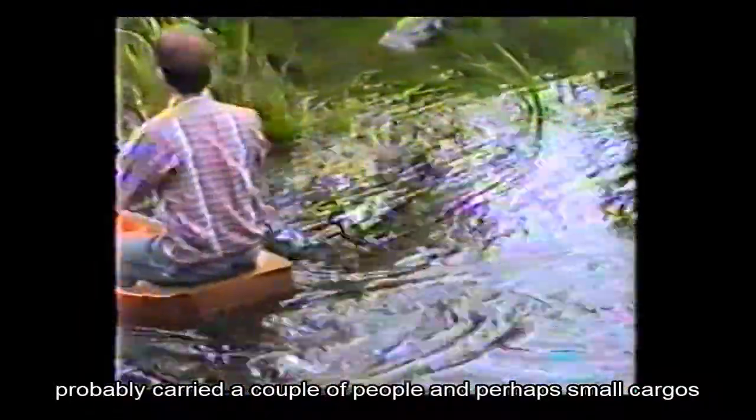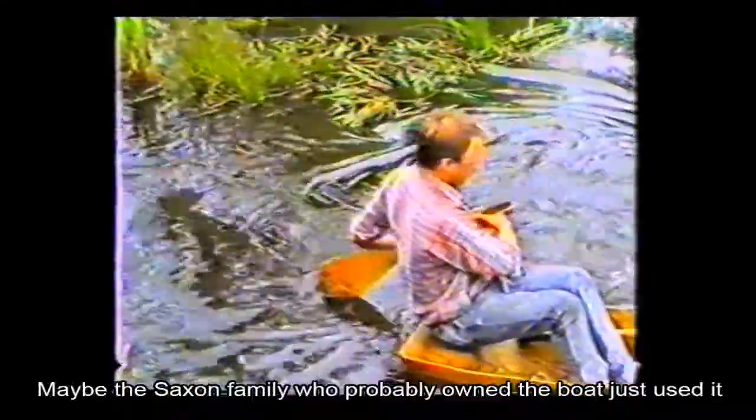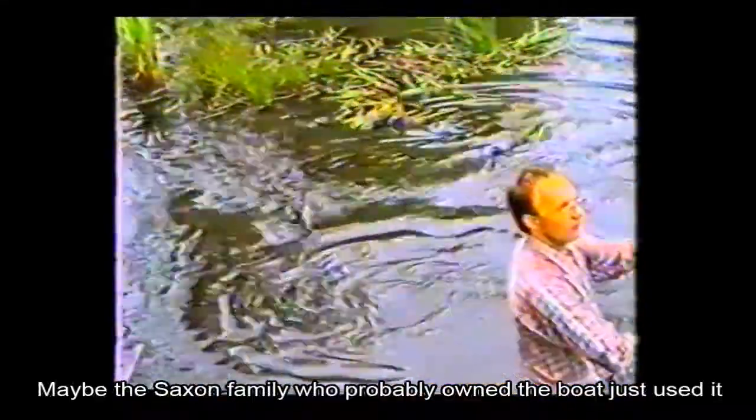However, in Saxon times, the boat probably carried a couple of people and perhaps small cargoes of fish or farm produce down the Lea to the rapidly growing town of Londonwick, London. Or maybe the Saxon family who probably owned the boat just used it as a ferry and fishing boat for the watery valley of the untamed River Lea.